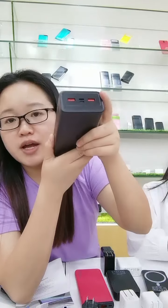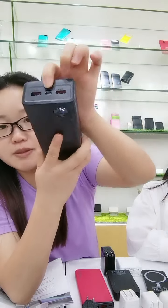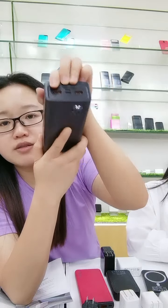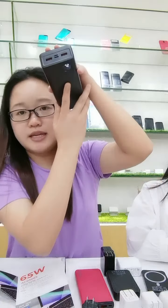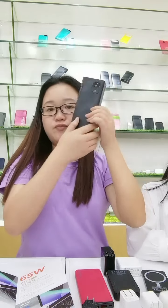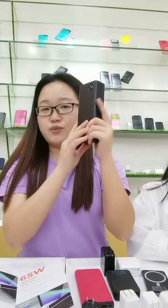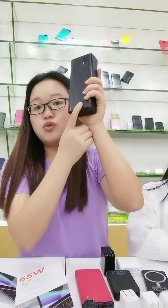And this one has USB ports, like the USB-C port is 65 watts, and other ports are also QC fast charging. This one is also a good standard power bank for charging laptops. It has black and white color. And the MOQ for the power banks is 3,000 pieces. We can customize your logo. We can put your logo here and we can do your own package.